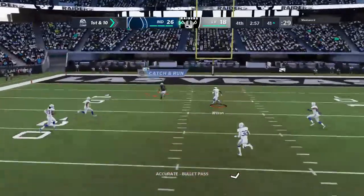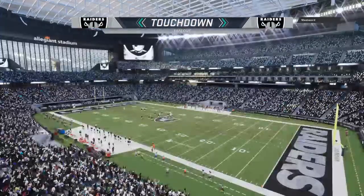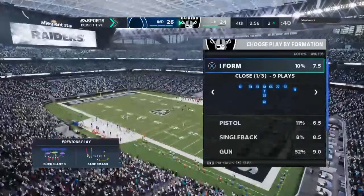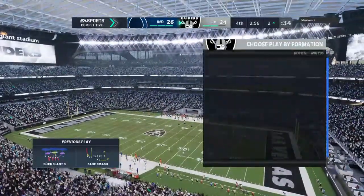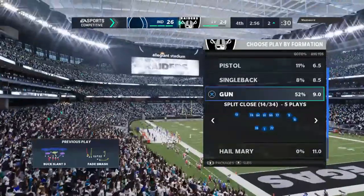Now Newton on 1st down. Man, it's caught at the 6-yard line. And he is in. Touchdown, Raiders. Las Vegas. And the Raiders move back within a couple of the lead.